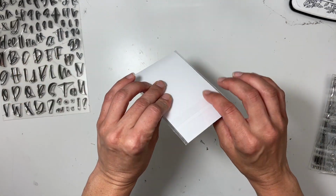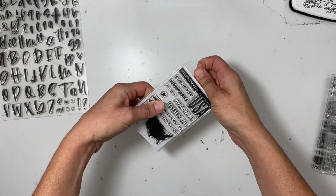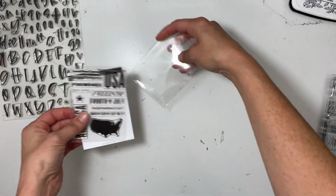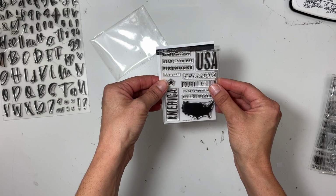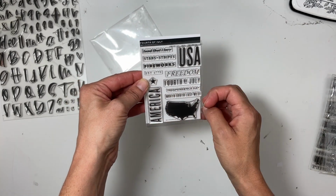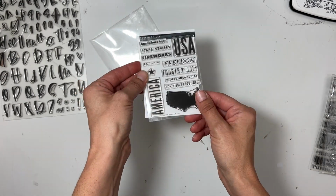I needed a 4th of July. You like how I said that? Needed. I don't have one, so I grabbed this one. It was like last chance. Don't know if it's available, but it's really cute. It's like a 3x4, and it has just a few little sentiments for 4th of July. Perfect.